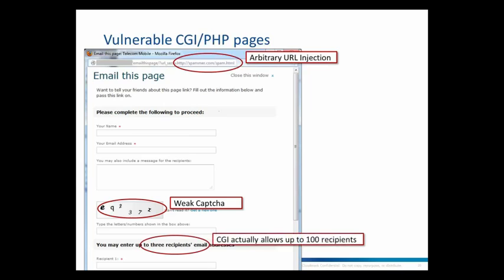Another vulnerability in this that we've seen is the form itself, of course, says you can send to up to 3 recipients, and it has little dialogues in there to type in up to 3 recipients, but the underlying CGI allows you to actually paste in up to 100 recipients. So simply having the form restrict up to 3 isn't good enough for spammers who will quickly figure out what the limits of the script were.